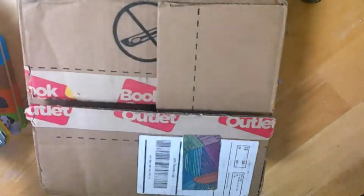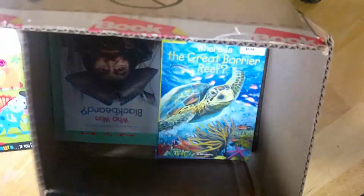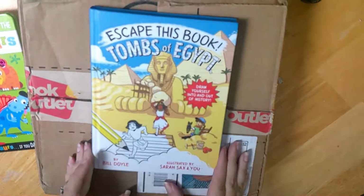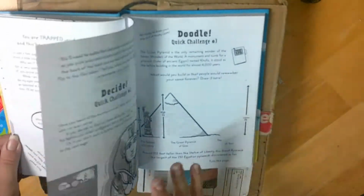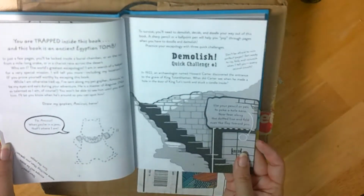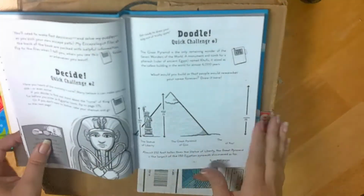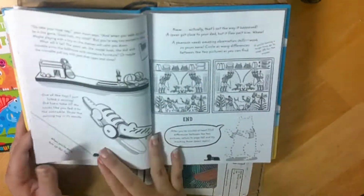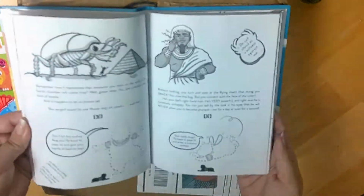So I've got that. Let's see what else I got. Escape This Book, The Tombs of Egypt. Let's see how this one looks. You are trapped inside this book. This book is an ancient Egyptian tomb. So I got this to go along with our ancient history unit, and it looked super cute. God, this is such good quality, you guys. I can't get over how cheap these books were.